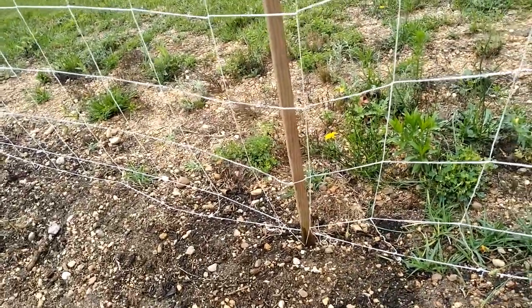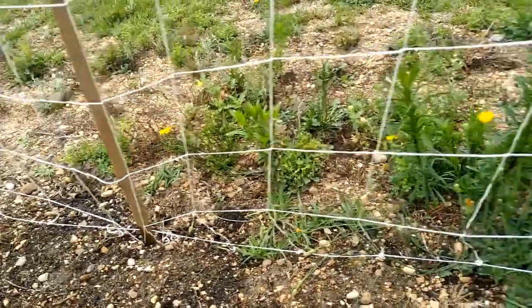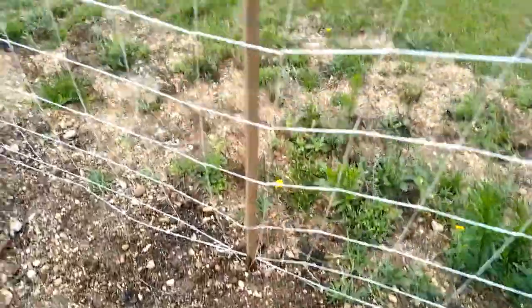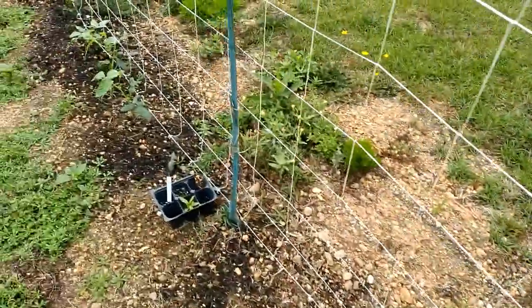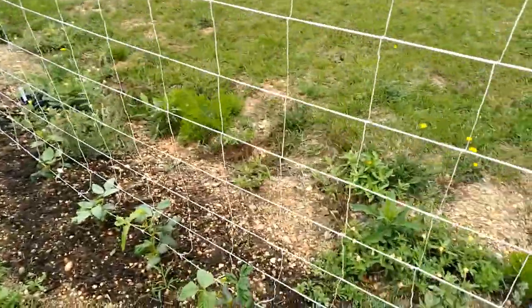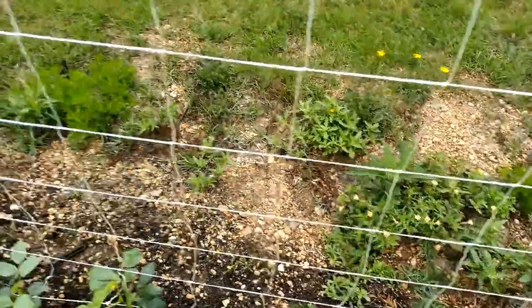I found another pack of bitter melon. I think I'll move them someplace else. Because like I said, this is a lot of rock over here. They didn't do good. Long beans didn't do good over here last year. They grew, but not very well. That's the long beans right there. They're growing a little bit.